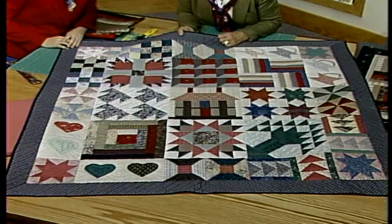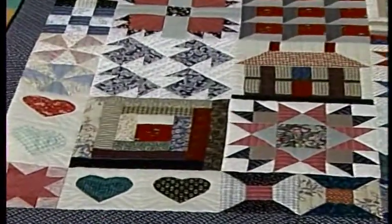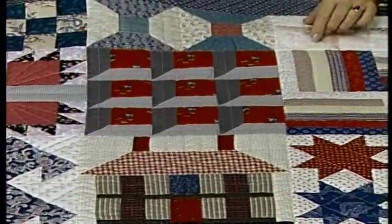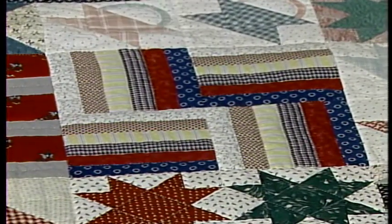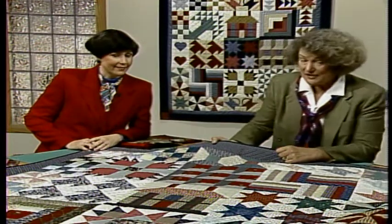Notice the one down in the corner, the log cabin. I bet they've heard of that one before. I bet their grandmother has one. Uh-huh. And then there's a memory. And of course, we love little house blocks. Oh, and yes. You will too. That's right. Attic windows. And today's block is fence rail. Right. This one will teach you some new methods, perhaps. It's called quick cutting and strip piecing. And we're going to get started with that, right?